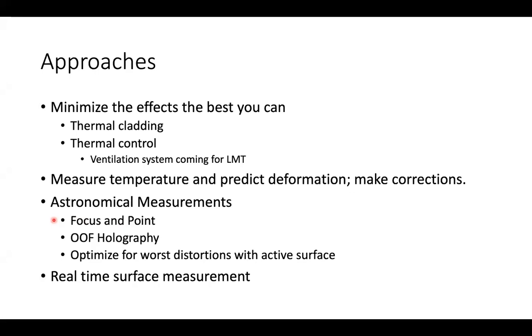Of course, we all focus up and point the telescope periodically. And then I know at Green Bank Telescope, you use out-of-focus holography, and we've experimented a bit with that ourselves to try to make these measurements. Another thing that we do that is like out-of-focus holography, which I'm going to show you some examples of, is if you know what the worst distortions are on your dish, you can actually just try to optimize for those. So in our case, we know the vertical astigmatism term is really important. With the active surface, we can actually measure that and remove it. It's kind of like a one-term out-of-focus holography experiment.